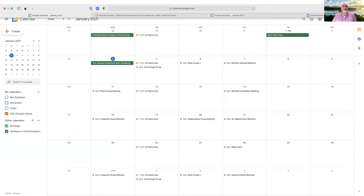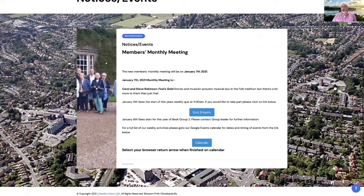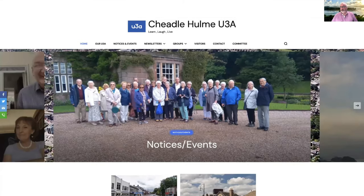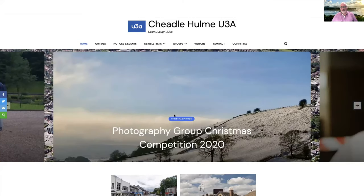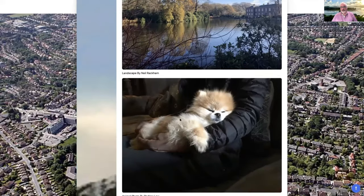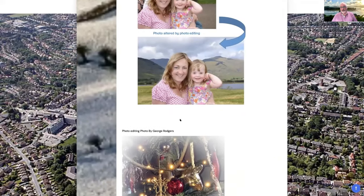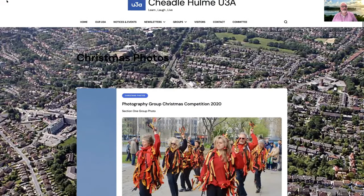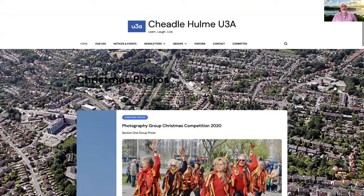So people can then look at whatever is running at the moment, and if not, well, I'll tell you how we deal with that again. If I may, I'll just go back to the front page. So we have this one that we put in just before Christmas, which was just the photographic groups were putting in a competition on how their photographs were being presented. So we put them on the main screen. Go back to home.